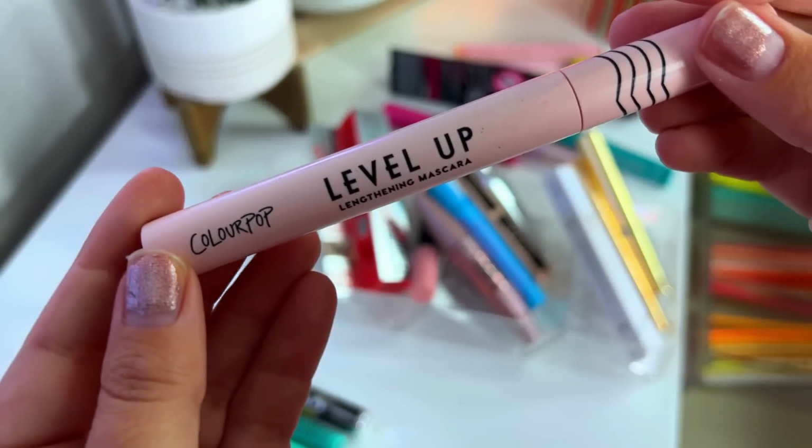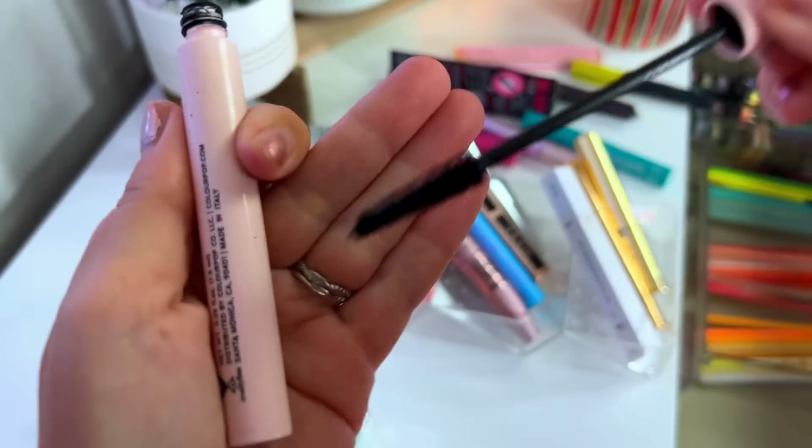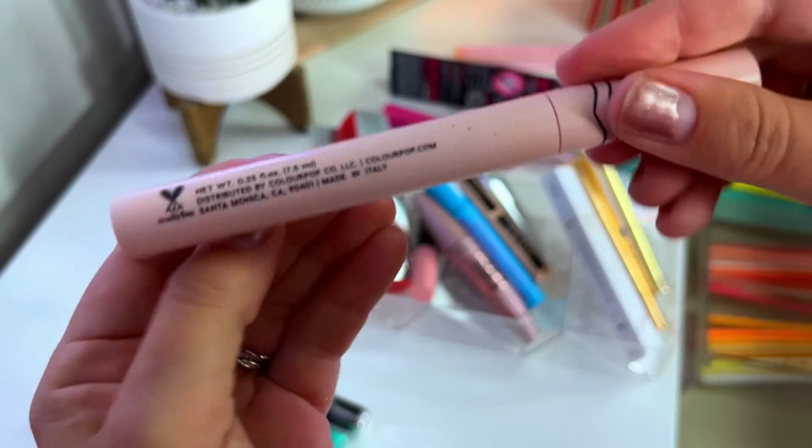Next, we do have the ColourPop Level Up Lengthening Mascara. I love this mascara. I think it does such a phenomenal job at lengthening and lifting the lashes. It blends very, very well with my other mascara, so I'm definitely going to be keeping this for sure.